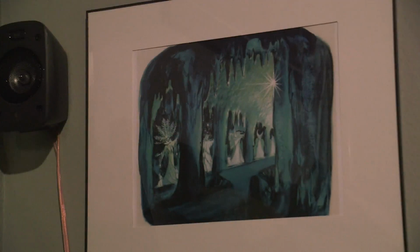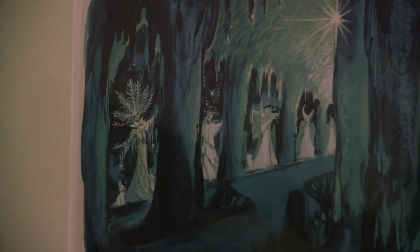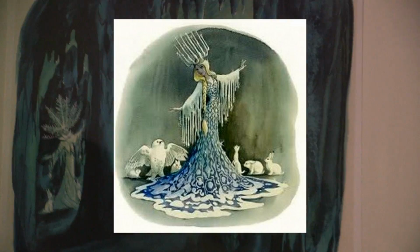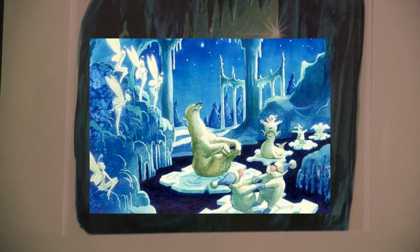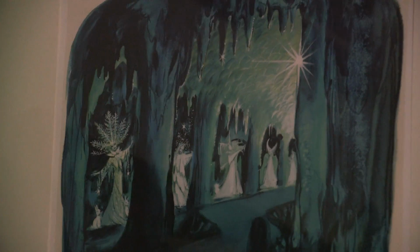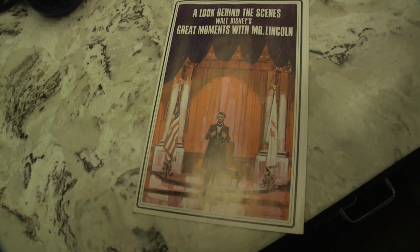Right next to where I sleep is this rare Mark Davis artwork of an unbuilt ice cave ride, where you were gonna float through and see all these freaky ice princesses and an ice queen and polar bears eating ice cream or something like that. I don't know, either way, the artwork looks like some kind of Zelda dungeon. It rules. This is one of my favorite things I have.